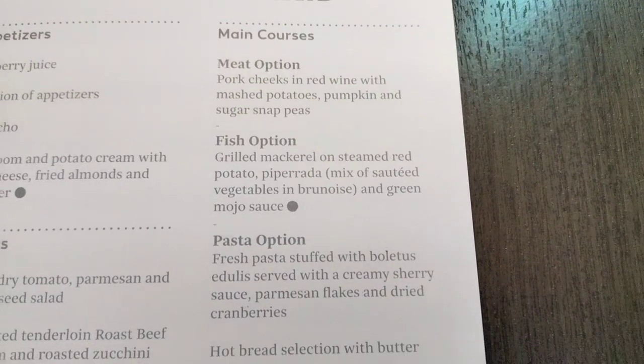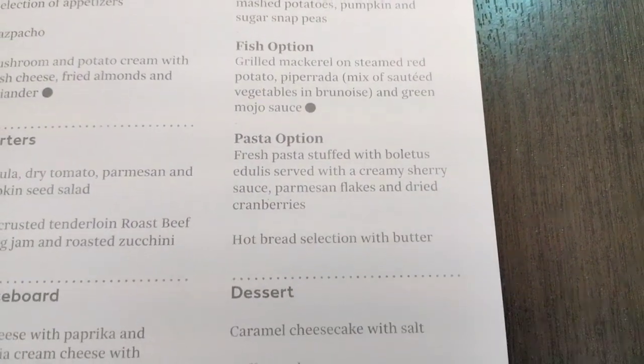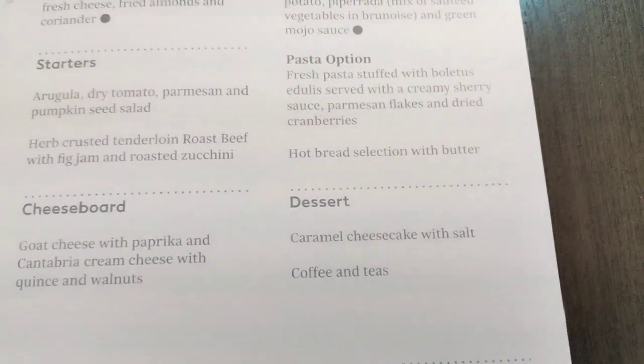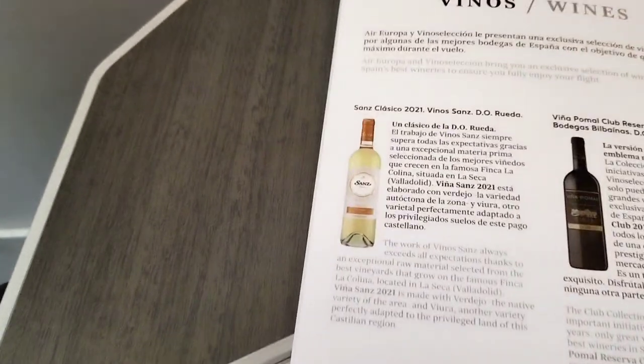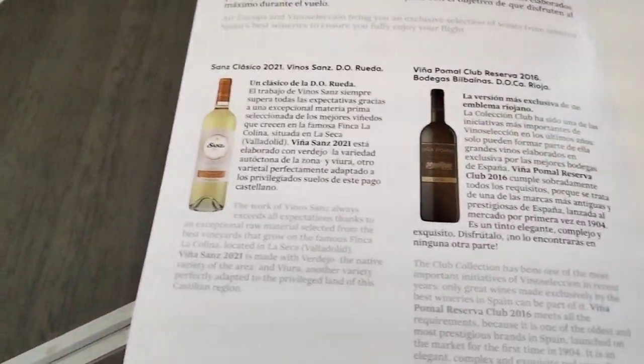On the menu on this flight, there were meat, fish and pasta options. I picked the fish. It was grilled mackerel and potato. It was great.